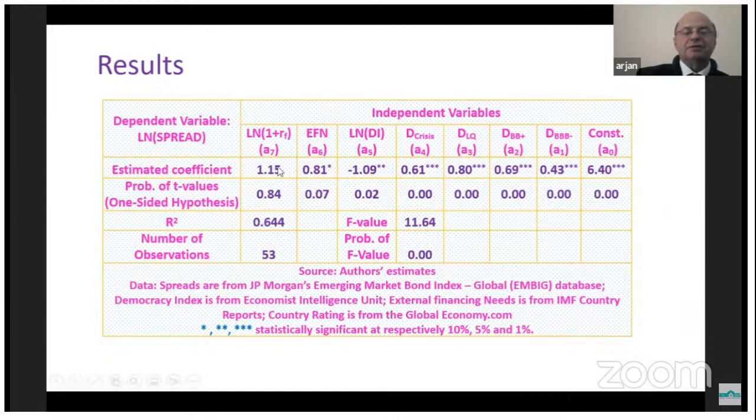And you have a positive coefficient on the risk-free rate, which in other words says that if interest rates globally increase, like they are doing nowadays, you would expect investors to lend you money at a higher rate, other things equal.